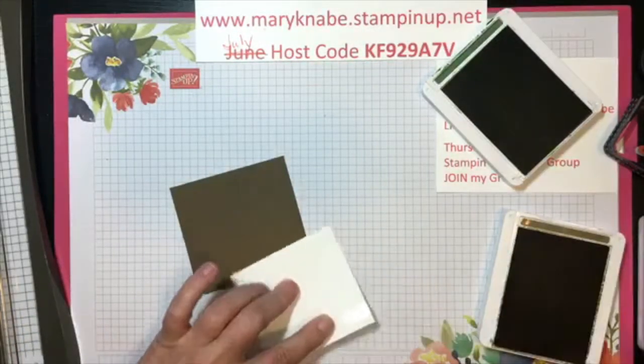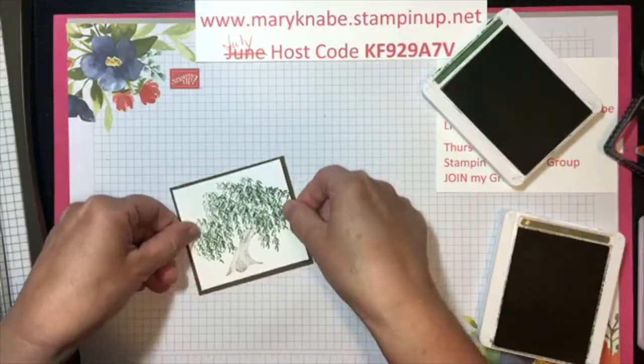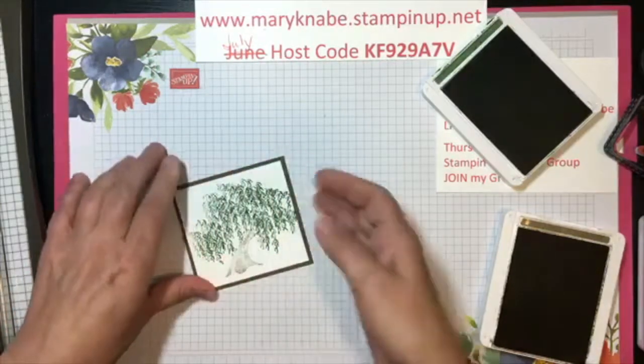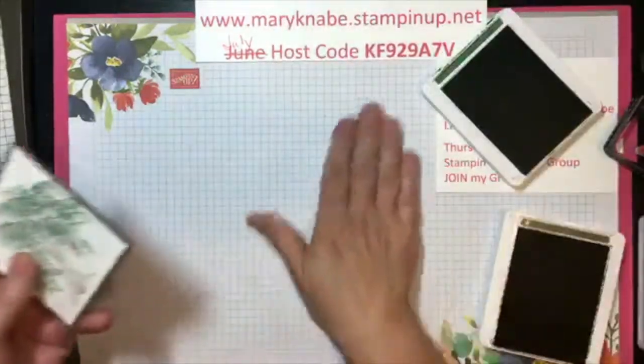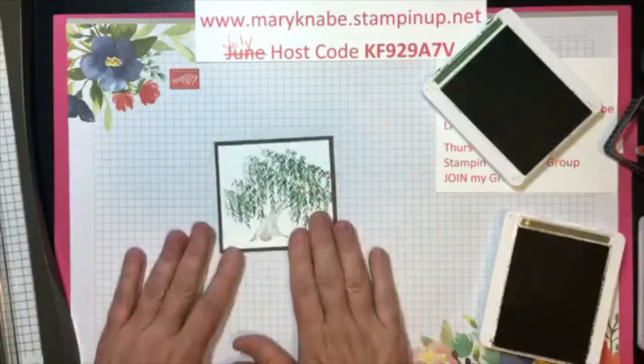I keep taking the Stampin' Pierce mat back and forth. Use it, don't use it, but that's because when I have a lighter color cardstock, it shows up better on here, and the darker colors show up better against the white. Okay, so now I have that.